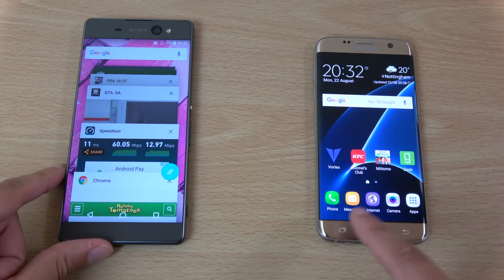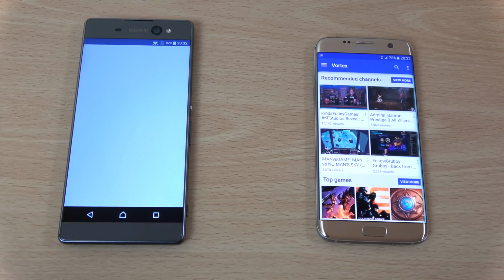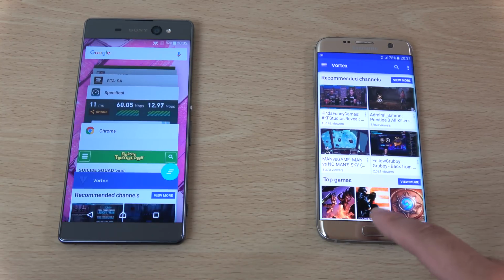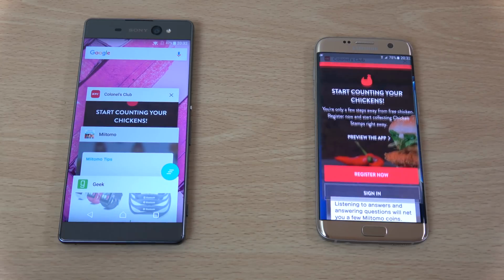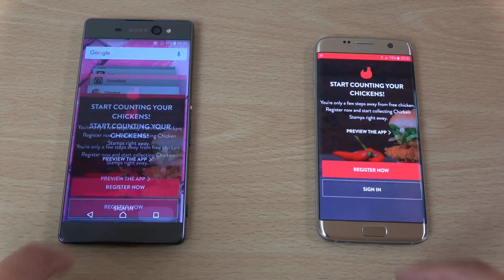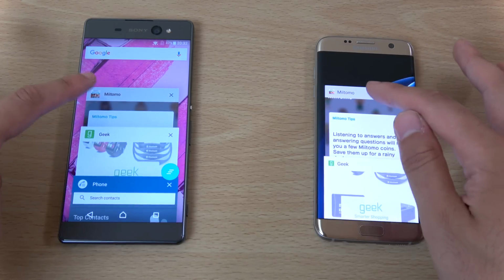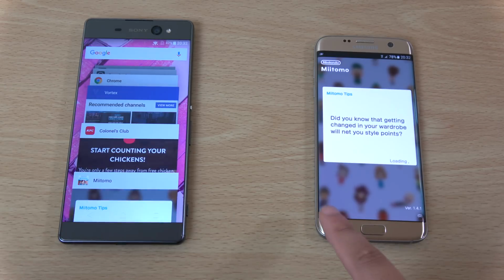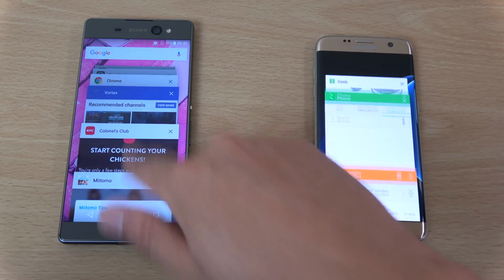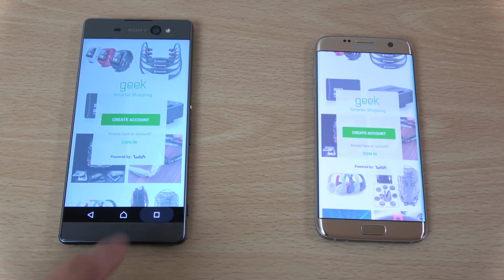So can Sony pull one back when it comes to the multitasking? I think we're getting 3 gigs of RAM here, and gotta say it does feel a little bit slow and a lot of reloading here. Wow.